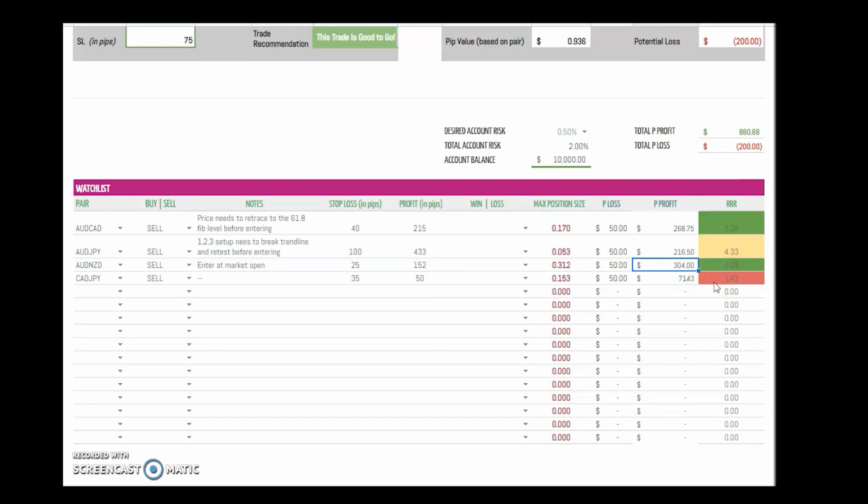And you want to do the highest yielding because let's say you lost. Okay, let's say you take all 3 of these trades, right? Let's say you lose AUD NZD. You've only lost $50, right? But you've made $268, you've made $216.50, and you made the $71. So even though you lost that trade, you still ended up in the blue because the other trades worked out.